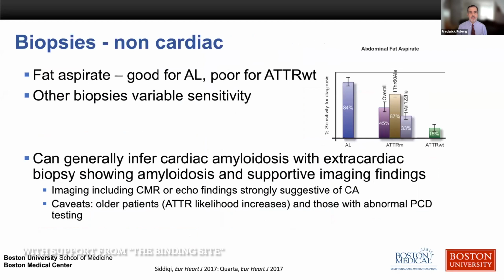What about fat aspirate? Well, we do fat aspirates at our center frequently. Fat aspirates are quite good for AL amyloidosis. These are data actually from our colleagues at the National Amyloidosis Center in London, but it's terrible for ATTR wild type amyloidosis. The most common type of amyloid is poorly identified by fat aspirate. So if you think your patient has amyloid and the fat is negative, it doesn't mean they don't have ATTR. They could certainly have ATTR. They would less likely have AL, however.